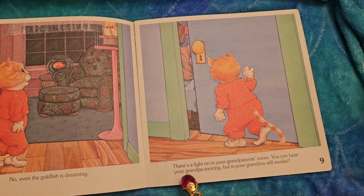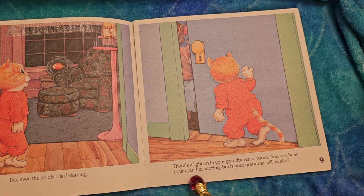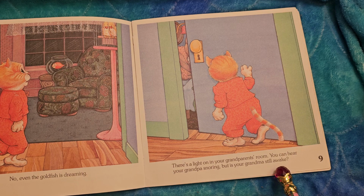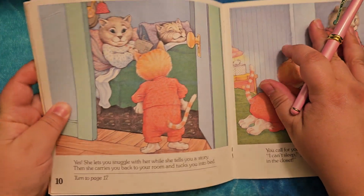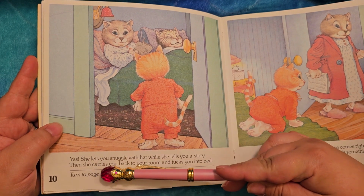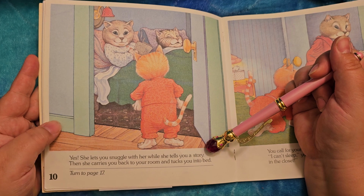All right. There's a light on in your grandparents' room. You can hear your grandpa snoring. But is your grandma still awake? I wonder. Let's see. Yes, she lets you snuggle with her while she tells you a story.